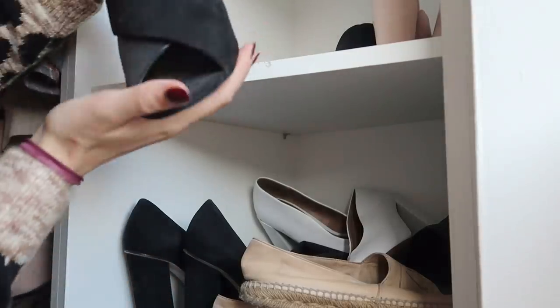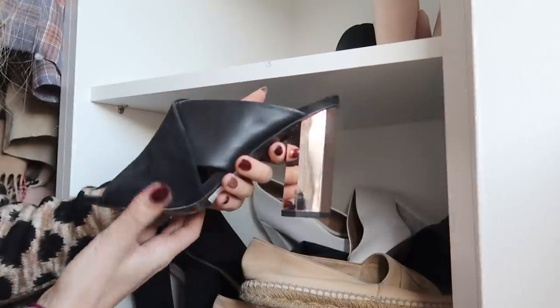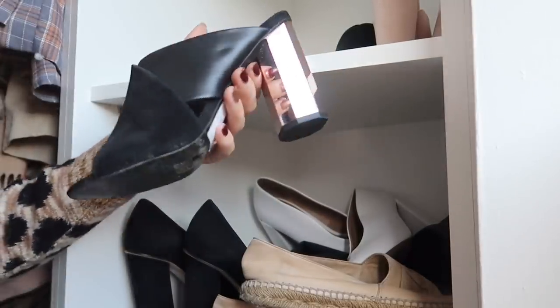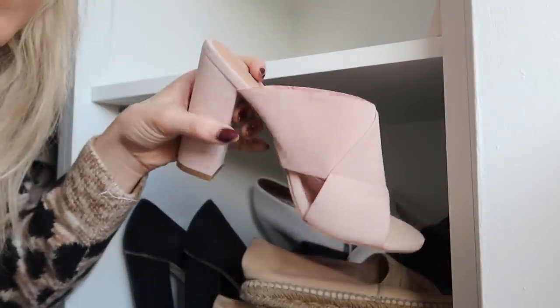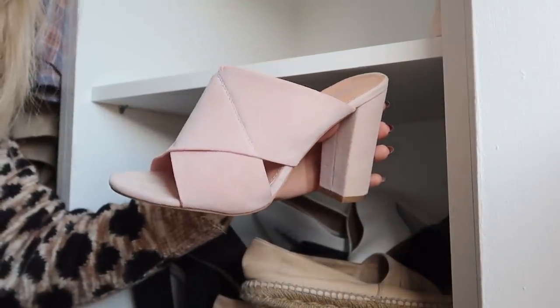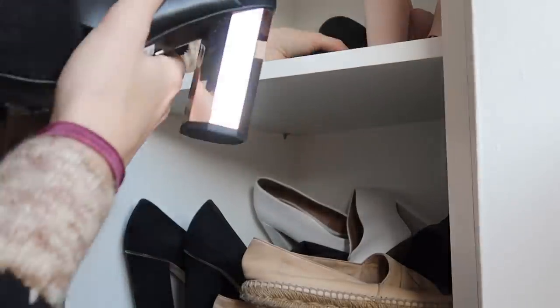These are from Topshop, really nice for winter. I actually got these last winter. I don't think they're that flattering, but they're very easy to walk in. And then these ones are actually from Boohoo again. Very easy to walk in, so let's just neaten this up a bit.